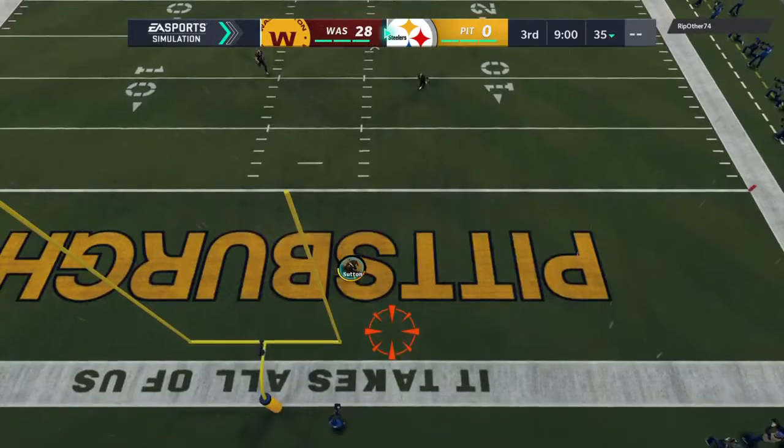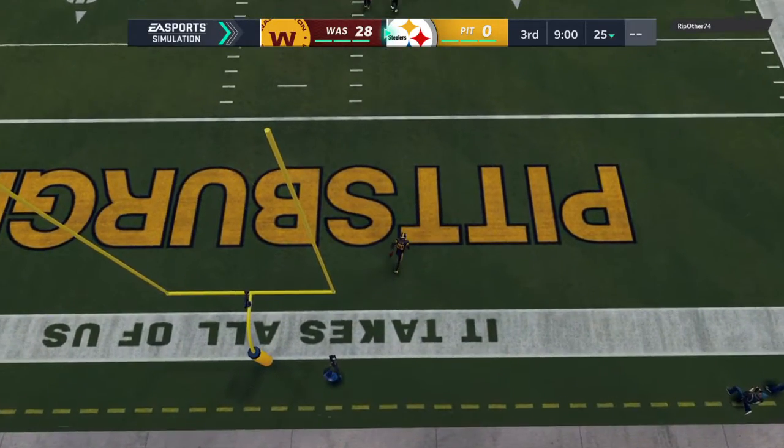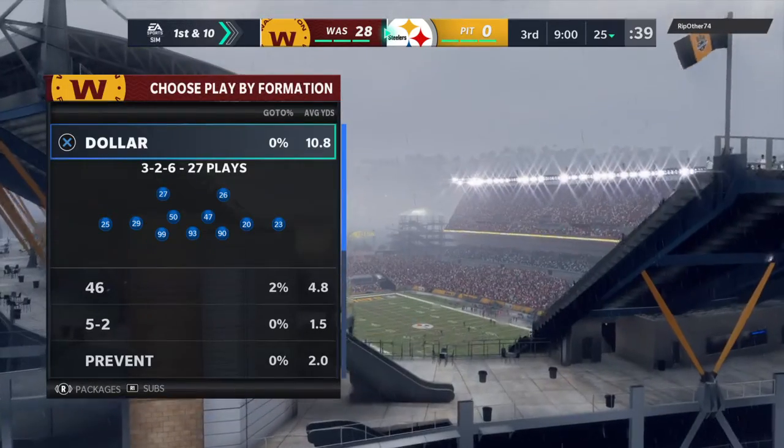Forecast calling for more of the same. The rain set to continue as we are underway in the second half. Fielded near the back of the end zone. And he will not bring it out. It's a touchback.